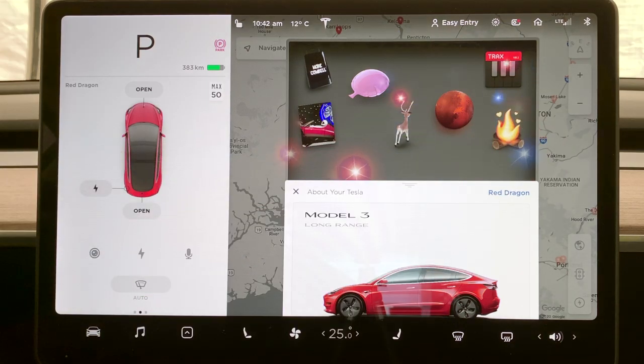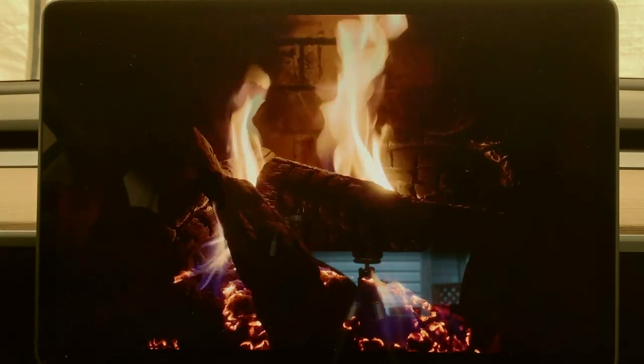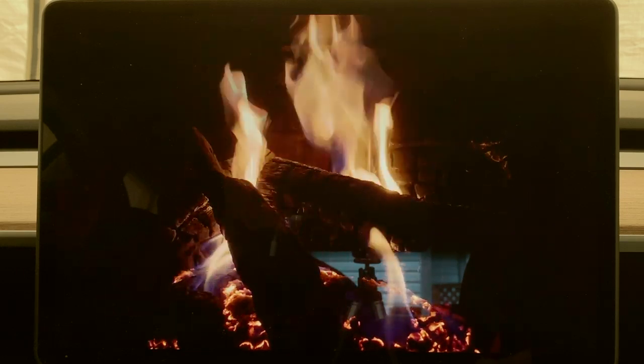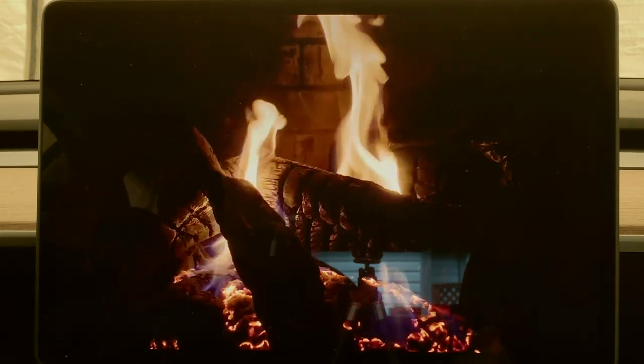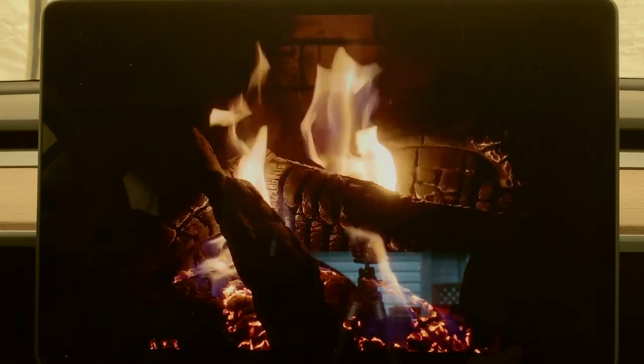Now, we've always had the romance mode Easter egg. Let's try it again. It turns on the heaters, turns on the air, the heaters, the fire, the sound of the crackling logs. It's beautiful. Now, if I tap it once, I should get music.